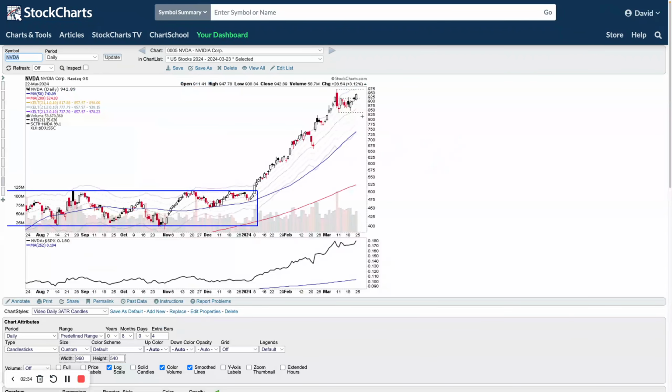NVDA, also from the same group, pushing out again, still above its 180 ATR level as well. As you can see here, it's been consolidating over the last few weeks or so since the recent top. So we had a buying climax, automatic reaction, secondary test. Currently in phase B of a potential base structure here at the moment, but starting to push higher within the structure itself.